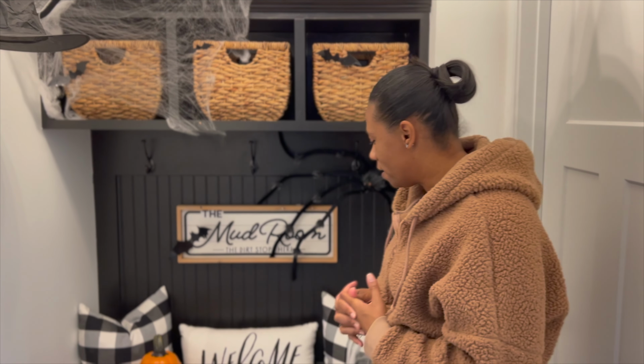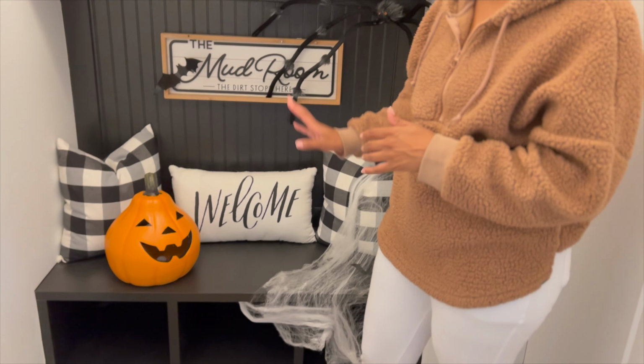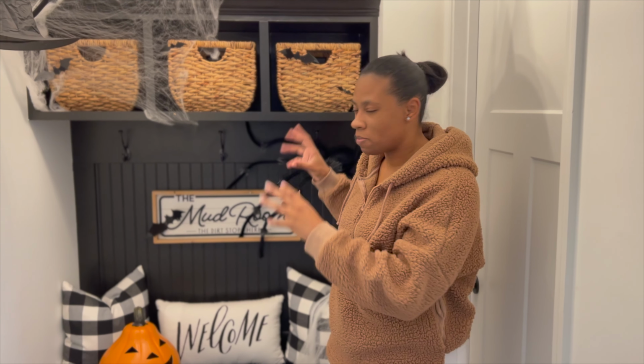I also had warned them about putting their shoes in the mudroom, that it is off limits for this season. So that means Halloween, Thanksgiving, and Christmas. So don't put anything here. And so in order to make this more functional next year, I think I'm gonna just dim it down a little bit, still allow them to put their shoes and things here, but mainly focus on the foyer and the console area to decorate.